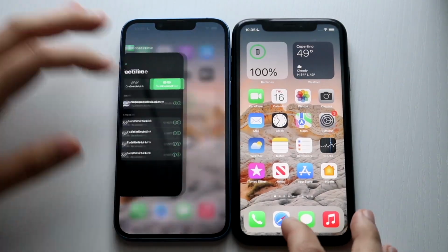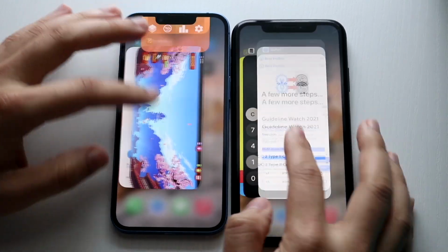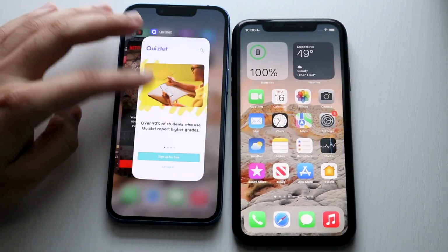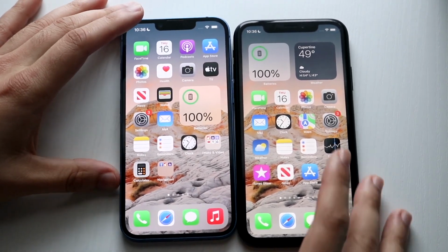Everyone, the iPhone 13s have been out for a while, and so has the iPhone XR. So let's go and do a speed comparison between both these devices. Now, I've already done a small comparison, but this one is going to be a full speed one. The iPhone 13 is on the left, the iPhone XR is on the right.